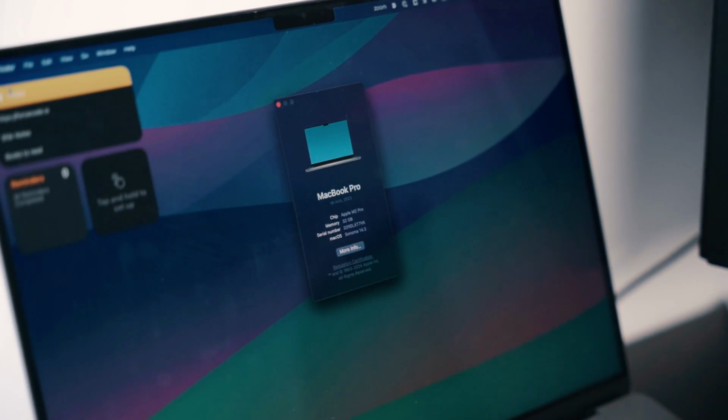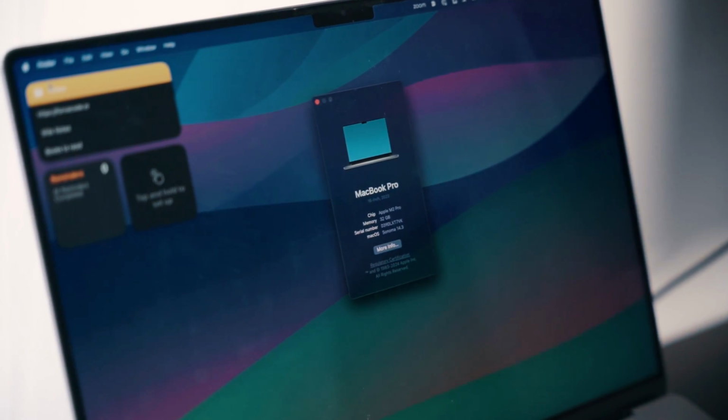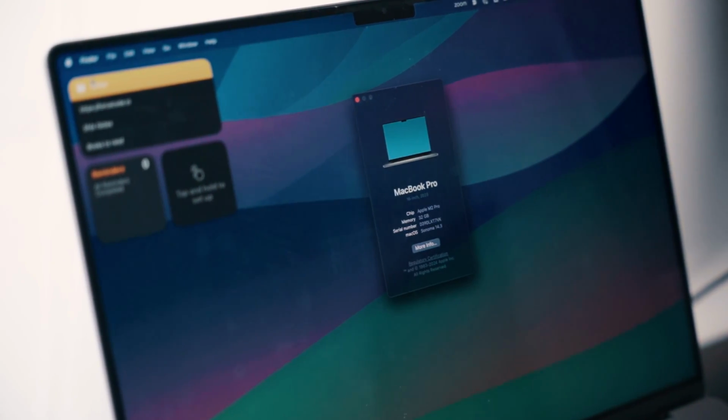These are the 10 productivity and cool features that I found using macOS Sonoma over the past few months.